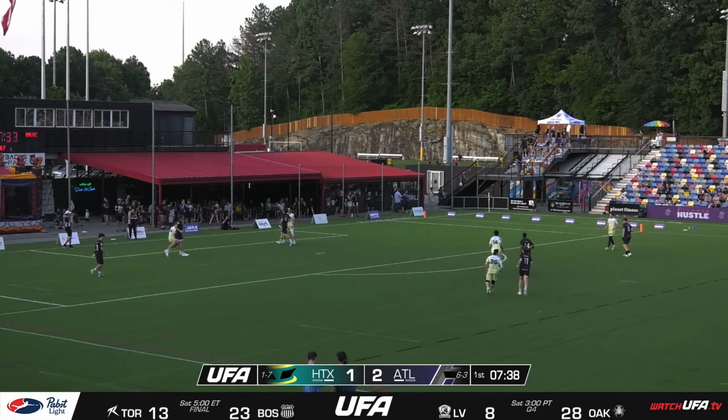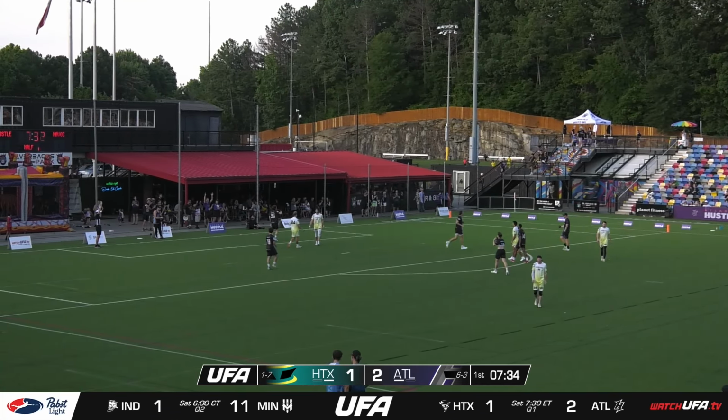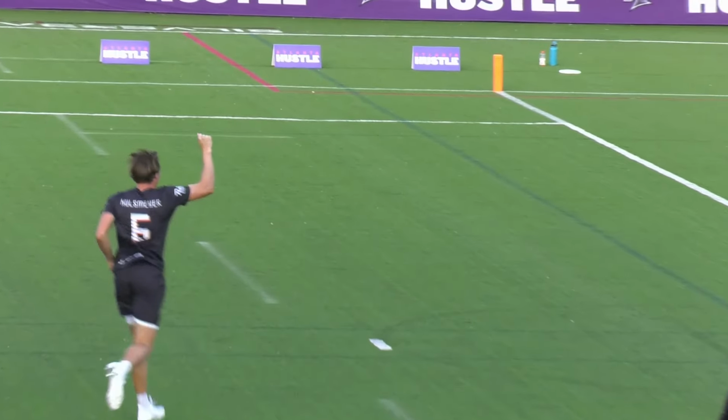Oh, it's a Callahan for Dean Ramsey. Dean looking around. He wasn't even looking when that pass got thrown. Kind of just a missed throw right to him. Whoop, whoop.